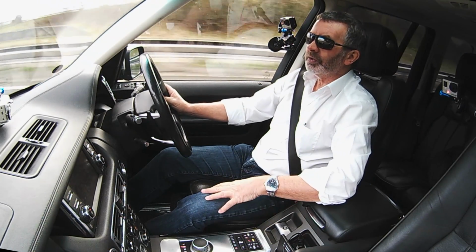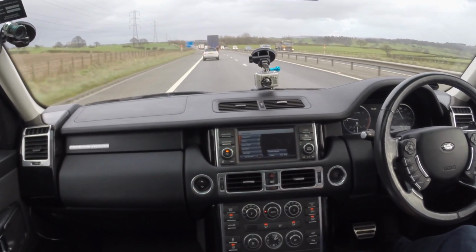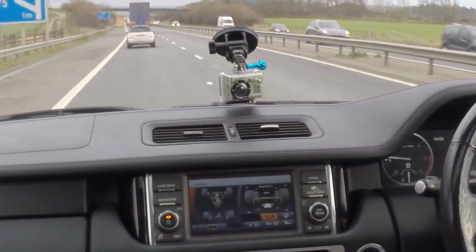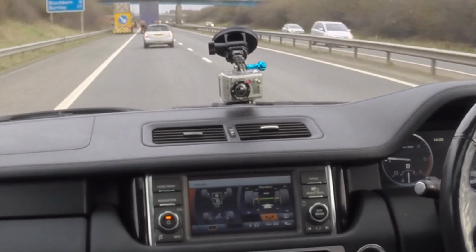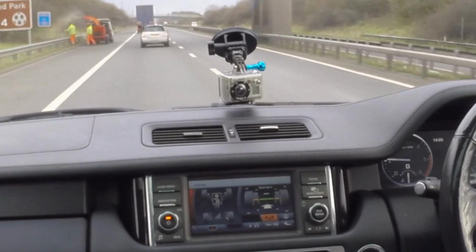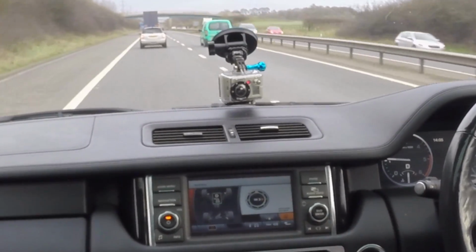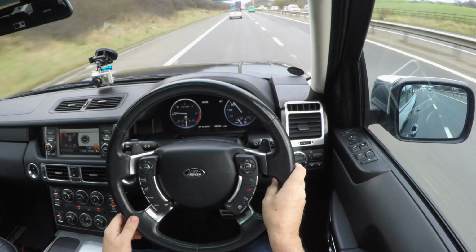So we've got cup holders, the home menu there, navigation, phone, audio, video, 4x4 info. So we'll just go into 4x4 info. There you go. Shows you which way the car's heading, which direction.